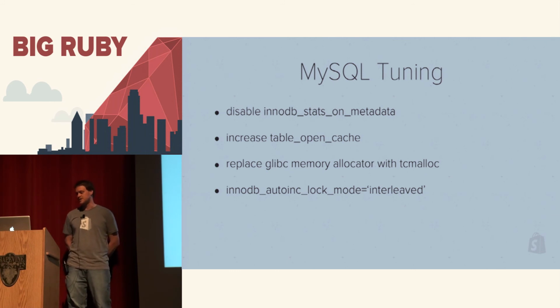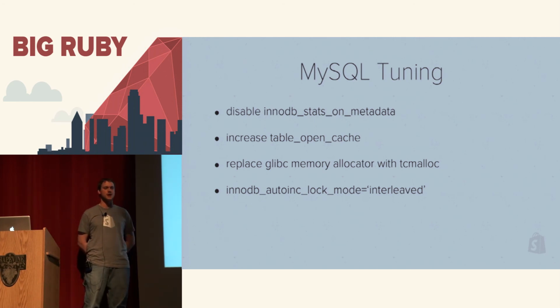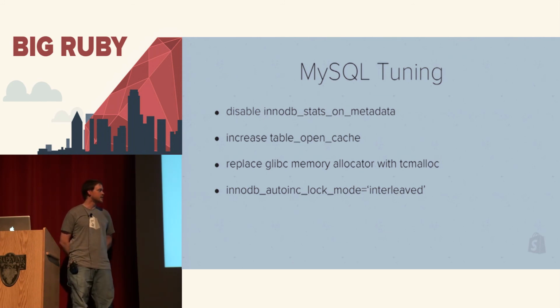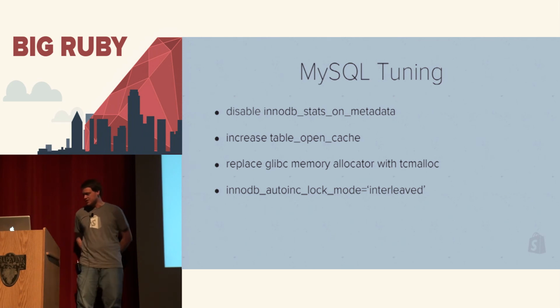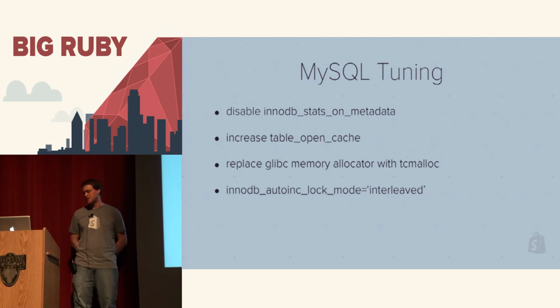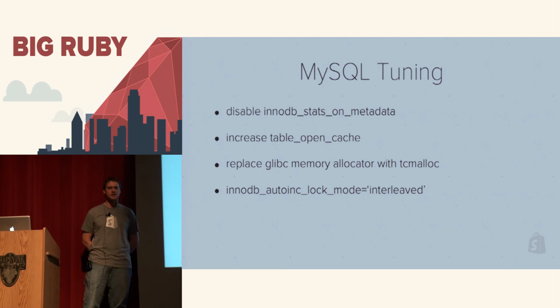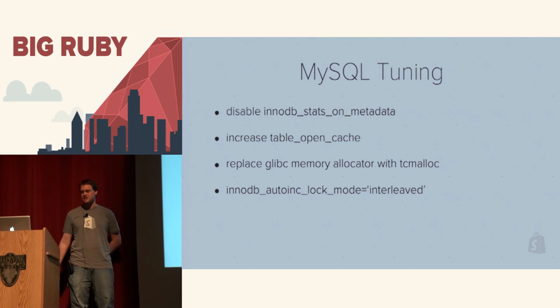Another thing we changed was the InnoDB auto-increment lock mode. This is really important for tables that have auto-increment columns, which most Rails apps do. You have the auto-increment primary key. What this does is optimize inserts into tables with auto-increment and make it more scalable and performant on those types of tables. The drawback is it may degrade performance when using it with bulk inserts. This isn't really something that we need to deal with, so we made this switch to optimize for the regular inserts into these tables.